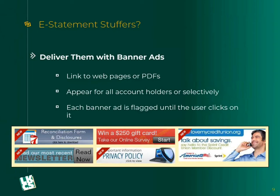We can flag those banners with that new tag up in the upper left until that user clicks on it. So each month they know what they've clicked on, what they haven't clicked on, what they've seen before. All right. So we're not losing any marketing, right? We're putting our newsletter or special information in with our printed statements, but let's not lose that for that electronic side. Let's make it easy for them to get that information, to see that information delivered right along with that electronic statement in a very, very easy way.